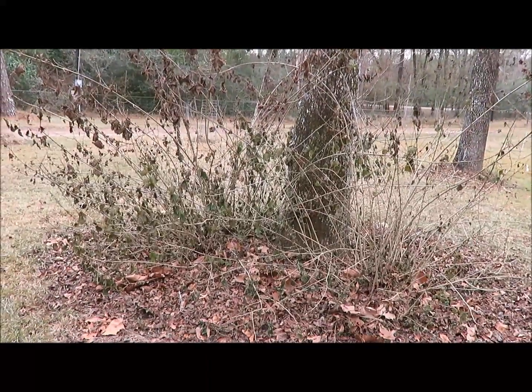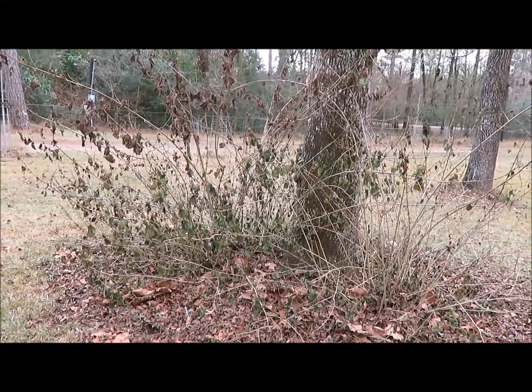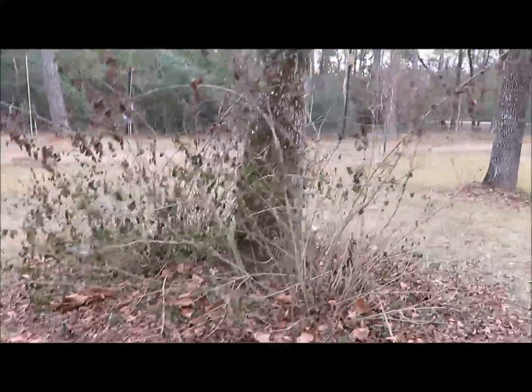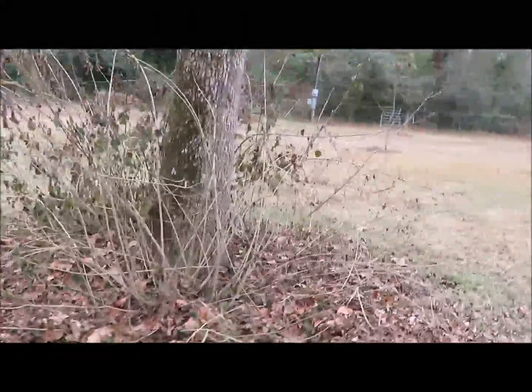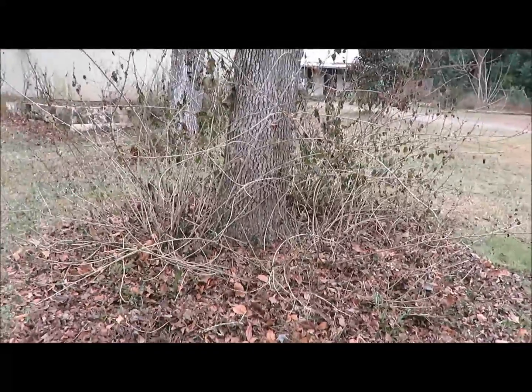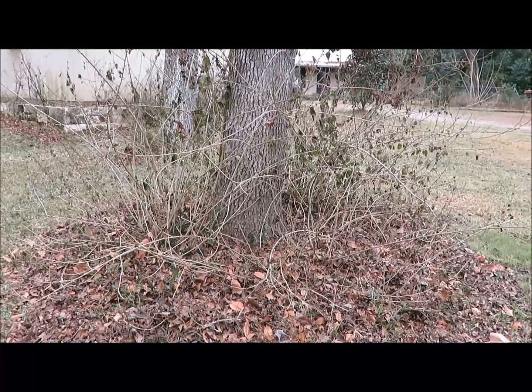So this is our Turk's cap hibiscus tree. It's around a sweet gum. So it will probably get trimmed back some, but I think it'll be fine. If not, they will definitely come back from the roots.